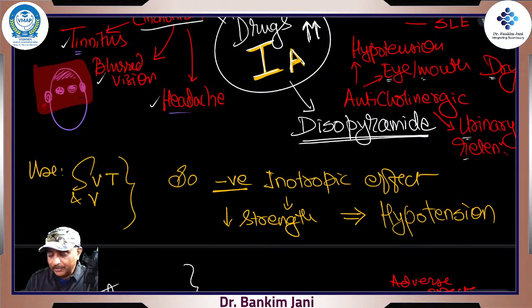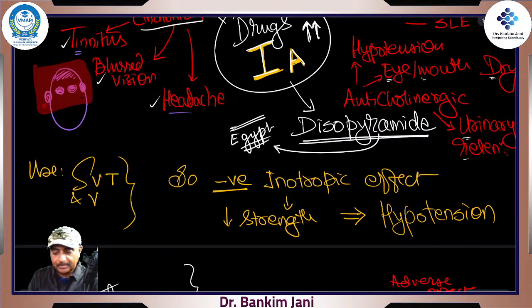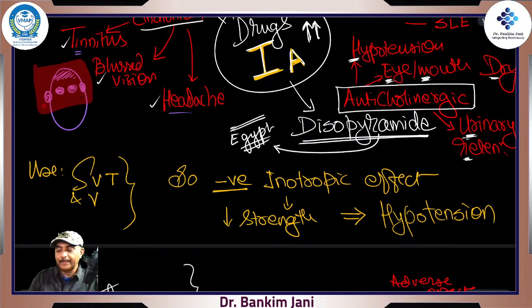When we say disopyramide, this is like pyramid. The pyramid is in Egypt, right? So all desert. So over there, all these things, eyes, mouth, become dry, urinary retention because there is no facility, blood pressure decreases, right? Collectively, what you are learning is the anticholinergic effect. So this is disopyramide.